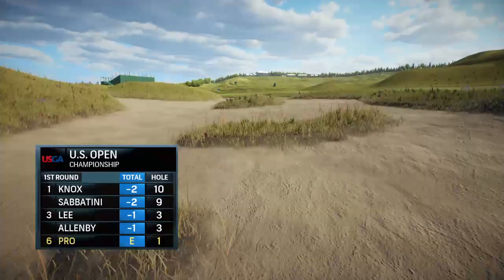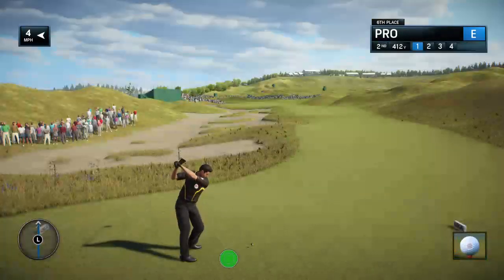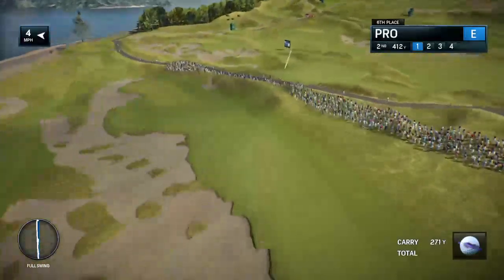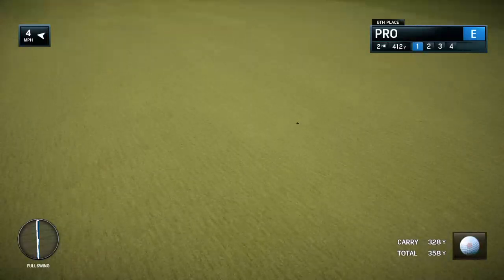Second hole now here at Chambers Bay in the U.S. Open. Frank, it's a relatively short par 4. Yeah, it doesn't mean it's easy, though. This is more of a strategic hole. You want to lay the ball up around 270, 280 yards. Avoid that bunker on the left. It is going to leave a short iron in, but the hole bends to the left as well as the slope of the land is right to left. Got to take that into account.